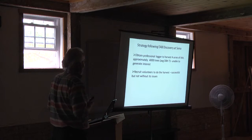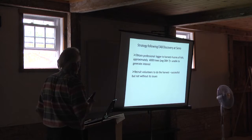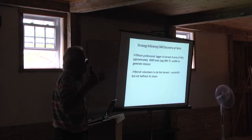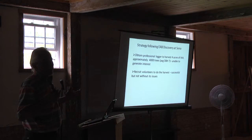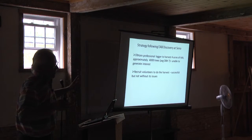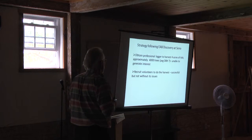So we decided we're not going to let them stand. Besides, if we let them stand, it's MFL land, we've got to plant. So we would plant in between, and eventually the dead ones would fall down and probably crush the seedlings. I'm sure a lot of the seedlings would survive, but it would be an ugly planting for sure. So we decided we're going to try a different road.